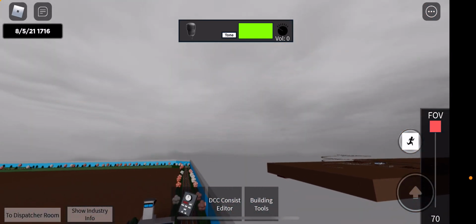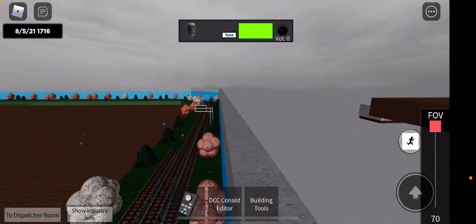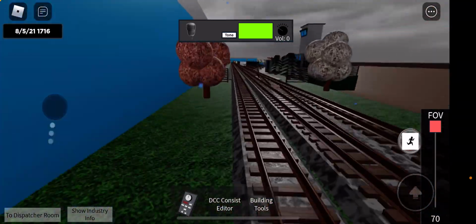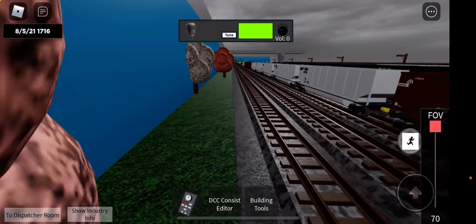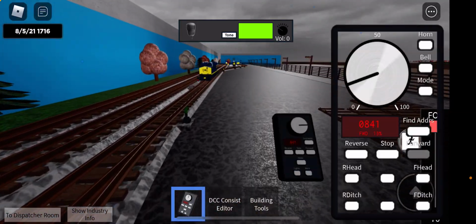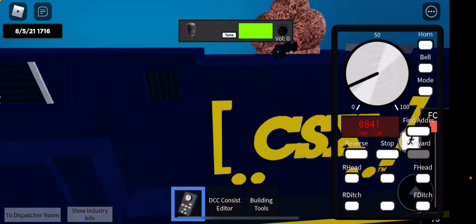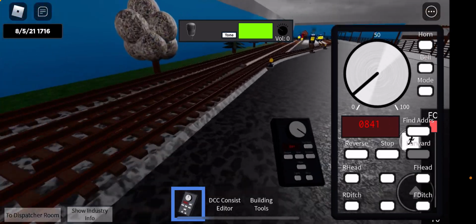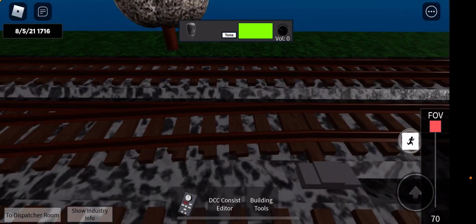Hello guys, and this is the story of the CSX runaway train. This CSX was going backwards because, I don't know why, I just wanted it to, or it was going to carry the load backwards. It was just a couple of grain trains.